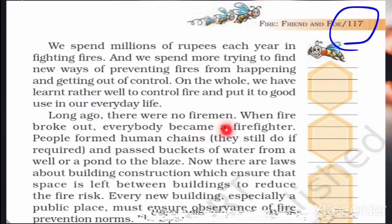Long ago there were no firemen. When fire broke out, everybody became a firefighter. People formed human chains. They still do if required, and passed buckets of water from a well or a pond to the blaze. Now there are laws about building construction which ensure that space is left between buildings to reduce the fire risk. Every new building, especially a public place, must ensure observance of fire prevention norms.